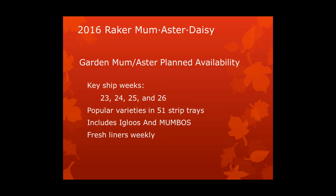A note on garden mum planned availability. Now I mentioned the igloos, and we also have a pretty aggressive plan. You Mumbo guys out there will hopefully remember that we produce fresh garden mum liners every week in June. So for weeks 23, 24, 25, and 26, we'll have popular varieties available in 51 strip trays. These are unpinched liners. Again, we will include igloos in this assortment and Mumbos. These are fresh liners weekly. It's not old stuff. You're going to get fresh stuff that's going to grow fast. It's going to take right off.